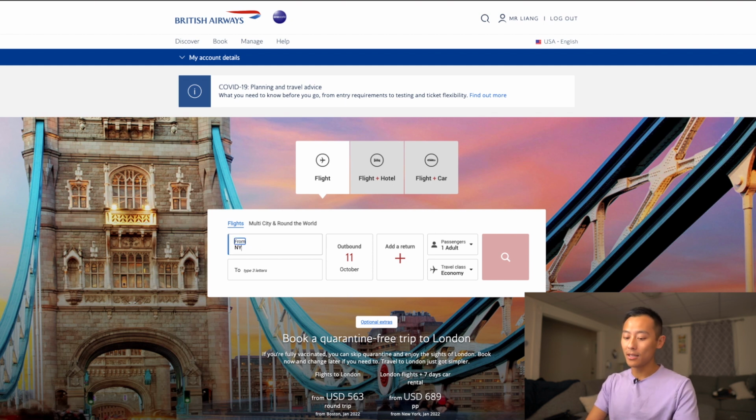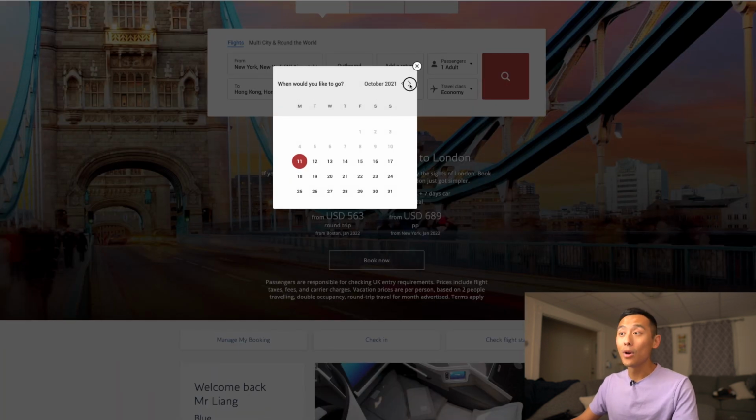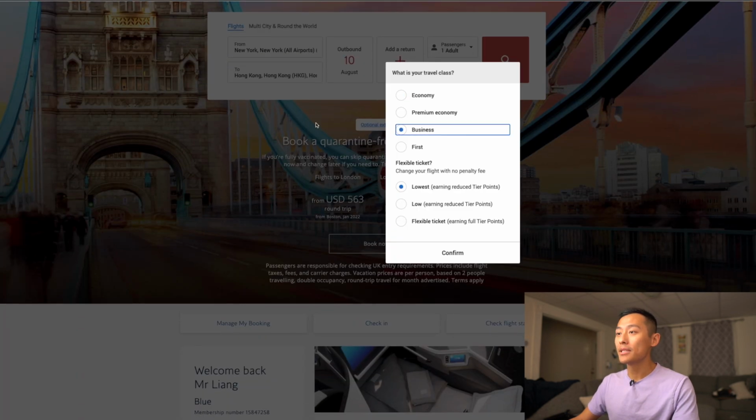So here, basically what we're just going to do is take a look at, hey, what flights can get me from New York to Hong Kong, and pick some date in the future. Obviously your travel date, but when it comes to award bookings, the further out that you can book it, the higher of a chance you're going to get it. So let's just say August. And then we want to go in business.